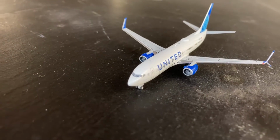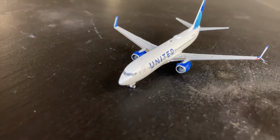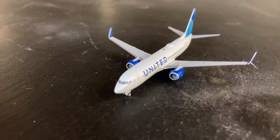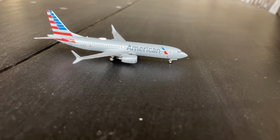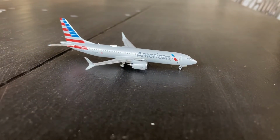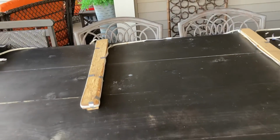So this United 737-800 is on the runway. It would be on the other table, because that would be the runway, but the table's not here. We have this 737-800 heading out to Fort Lauderdale, and he's about to rotate. And holding short at the end of the runway, we have this 737 MAX 8 for American, heading out to Miami, which again still is the only route on the 737 MAX. And that is the end of this video.